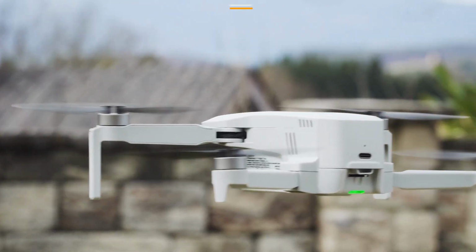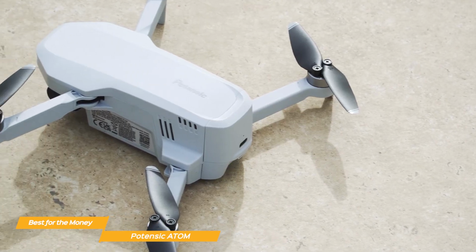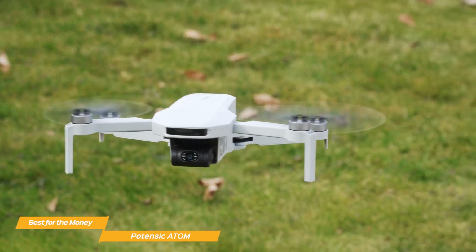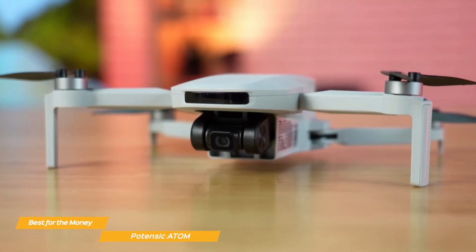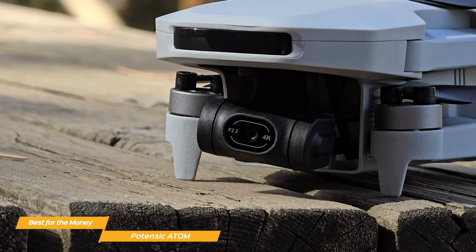This is a fantastic beginner drone because it's affordable and designed to be more kid-friendly. It doesn't require any Federal Aviation Administration or remote ID registration either. It's perfect for someone who wants to try drone flying without going through the hassle of registering their new toy. The camera on this thing is actually pretty impressive.